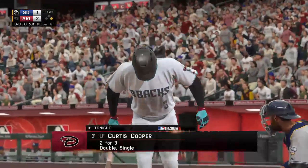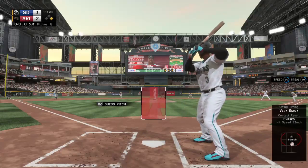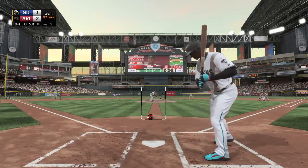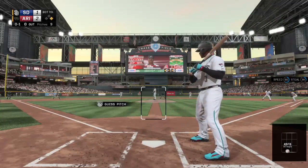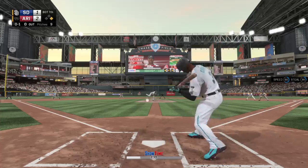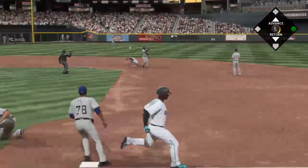Curtis Cooper digs in. He reached on a single and would later wind up scoring in his last at-bat. And he takes a called strike, 0-1. Well, you know, you hear it all the time because it's true. First pitch strikes are so important. It really changes the complexion of the at-bat for not only the pitcher but the hitter as well, especially when you've got a good hitter up there.